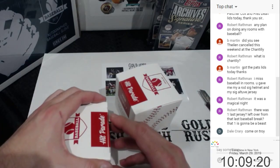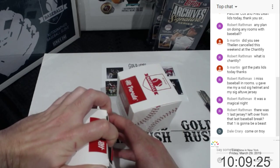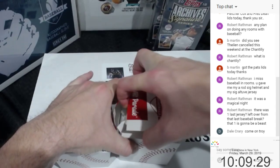There's one. I've almost opened it like 2 or 3 times because I think it's a bomb. I do too. I agree. I've almost opened it. I keep staring at it like maybe I should just cut it.